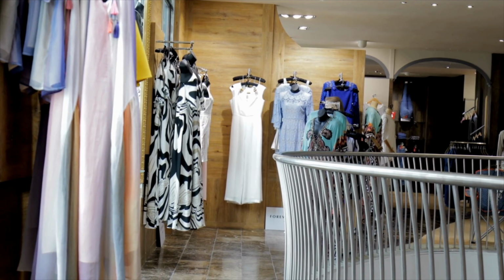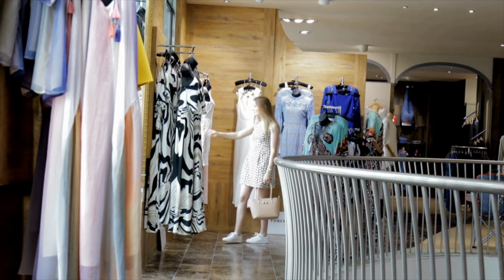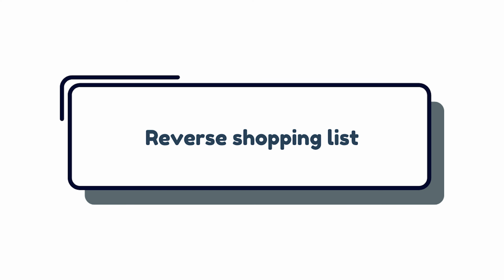And one thing I like about this approach is that between now and the next shopping day, it gives you time to really think about whether it's something you truly need or want. And aside from saving money, this method can also reduce clutter because you're not constantly bringing in new items. And in addition, it can also end those internal debates about whether you should pop into a store to see what they have.